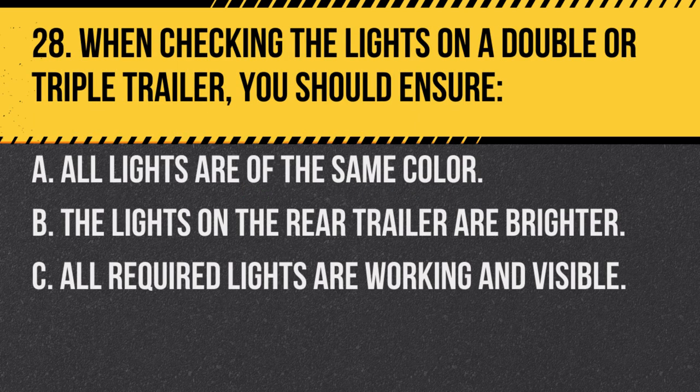Question 28. When checking the lights on a double or triple trailer, you should ensure A. All lights are of the same color. B. The lights on the rear trailer are brighter. C. All required lights are working and visible. Answer. C. All required lights are working and visible. It's essential for safety and compliance with regulations.